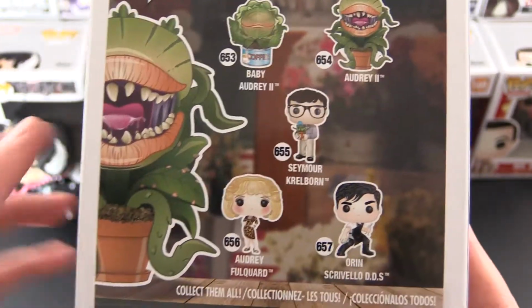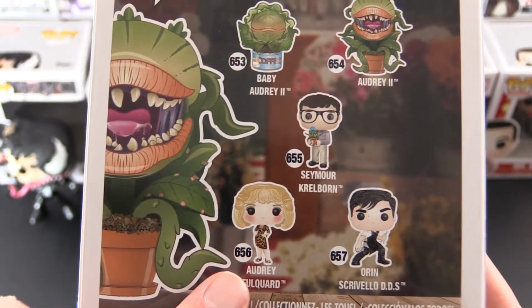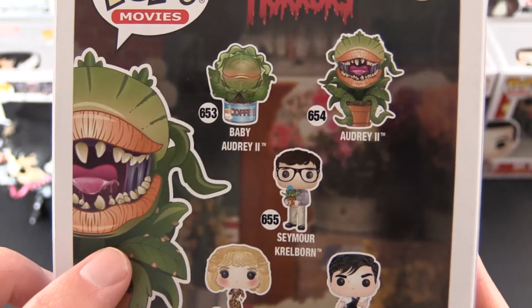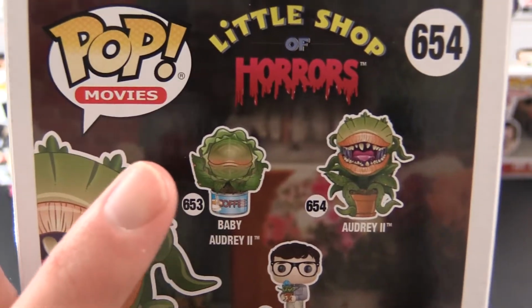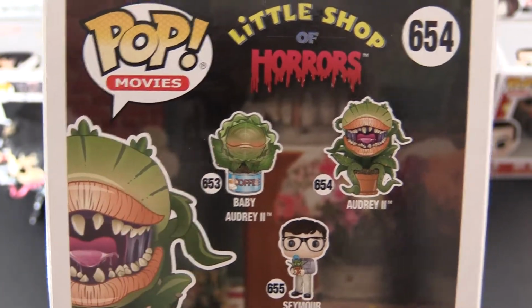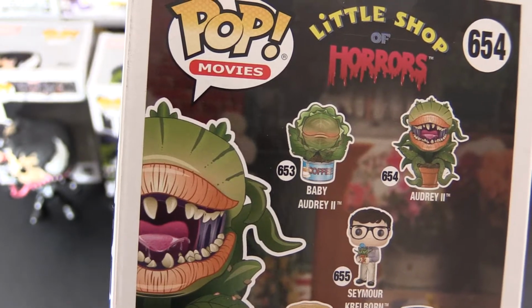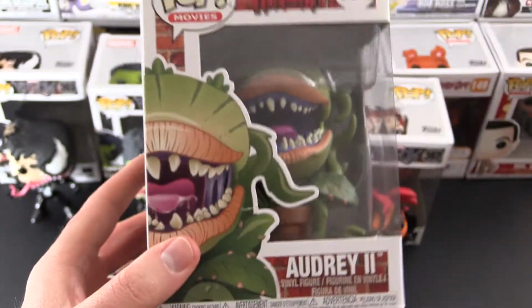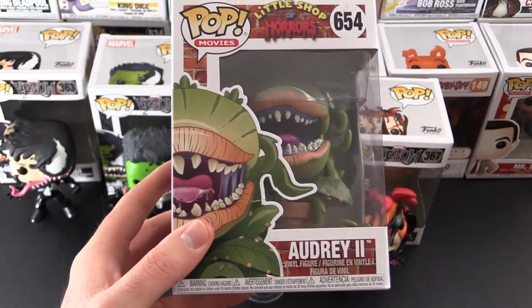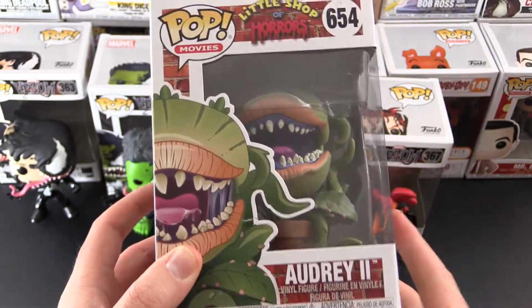And here we have, there's the human Audrey. I think that's the one that was showing up in a lot of systems. We've got an Orin, Seymour, Audrey 2, obviously. Baby Audrey 2, I think is a Target exclusive. So that one's going to be interesting, or I should say difficult to track down. So let's take a look at this dirty big plant, see all these wonderful details.